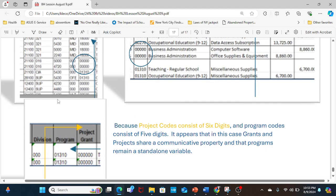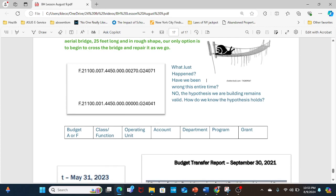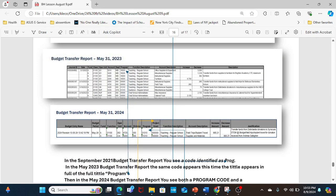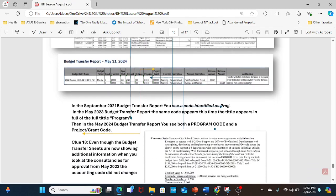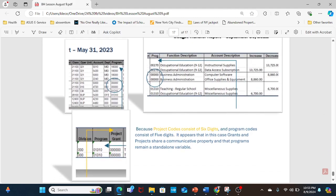Because the project code, which is here under project grant with the yellow arrow, consists of 6 digits, and program codes consist of 5 digits, it would seem that the original hypothesis statement that we identified in our special revenue code is correct. Even though the budget transfer reports look a little wonky depending on what month it is, what year it is, and who's printing them out and preparing them, the hypothesis that we have here still seems to stand.